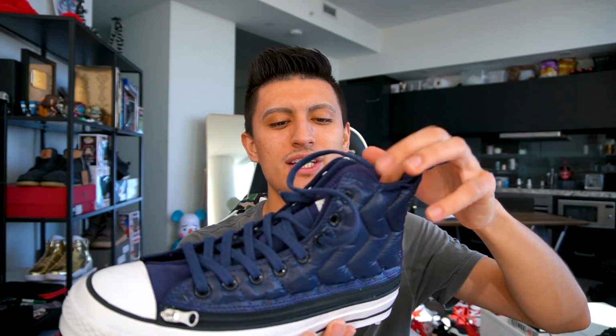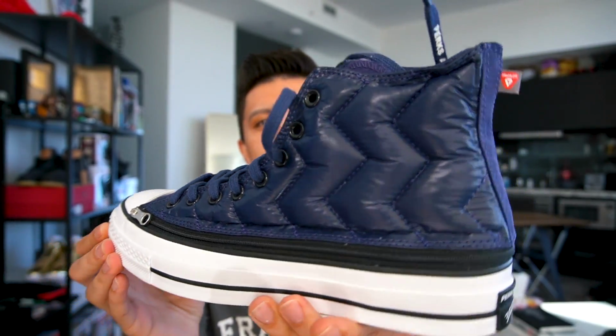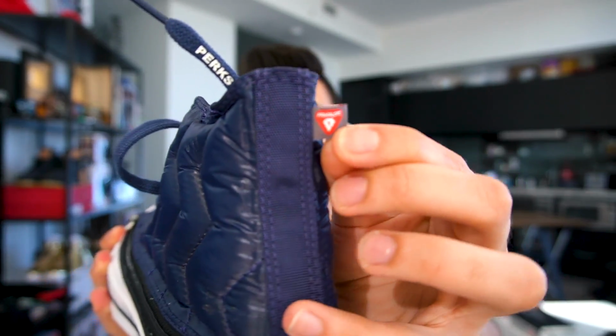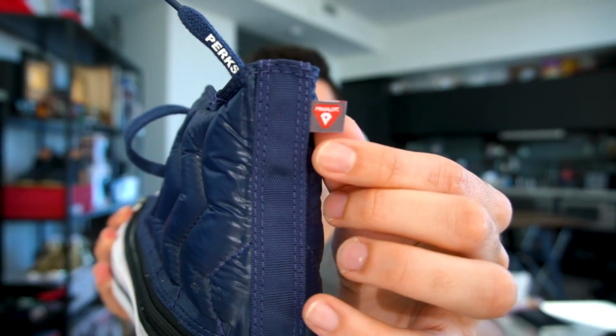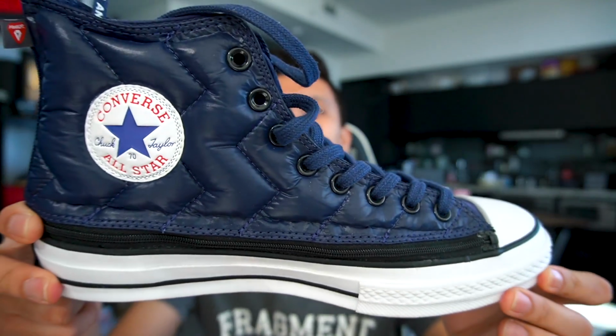So this is what the sneaker looks like originally. It's this navy blue sort of puffer jacket kind of upper, and it has hits of right on the back with the tag right there, Prima Loft material, super soft, and also very, very good at keeping the warmth in the shoe. And here is a look at the inside of the sneaker.